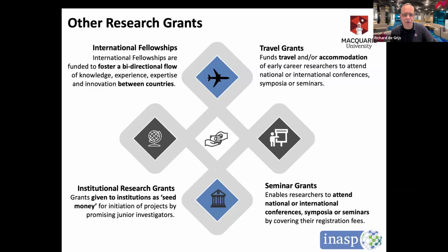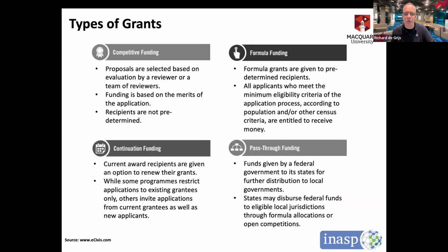Then there are institutional research grants given to institutions as seed money. In many countries, universities get a certain amount of money from their governments. Often that's based on how many students they teach, for instance. So that's formula funding. And then there are grants that you can apply for that resemble the travel grants to allow you to attend conferences, symposia, and seminars, and they cover registration fees. Sometimes, of course, you can ask for a fee waiver. That is in a way also a grant, but you don't get the actual money.